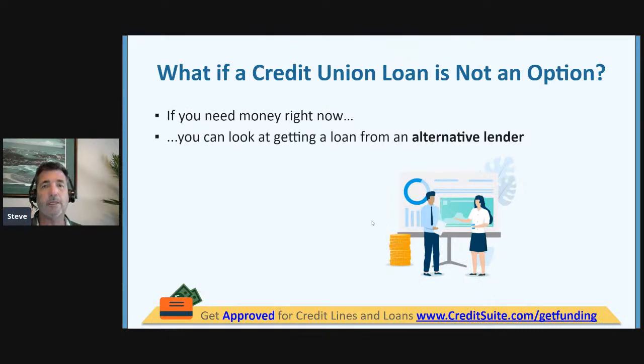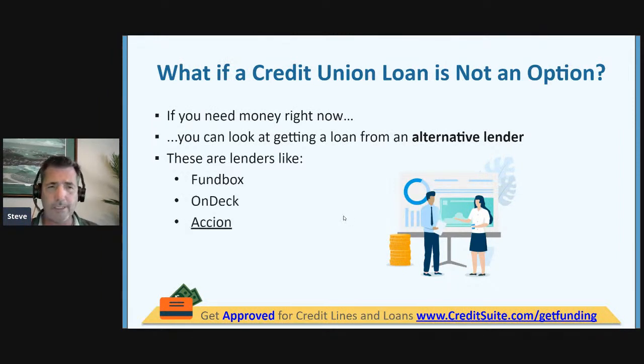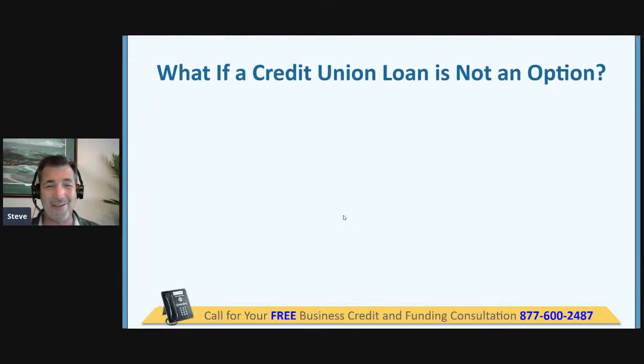If you need money right now, you can look at getting a loan from an alternative lender. And alternative lenders, by the way, really fill the space when things get tight. When things crashed and burned in 2007, 8, 9, 10, I noticed a huge influx of alternative lenders. And when it crashed and burned back then, I crashed and burned with it, had lots of properties, didn't take long to get back in the saddle again. Lots of alternative lenders showed up and they filled that space. It's a supply and demand thing. These are lenders like Fundbox, On Deck, Aeon, and others. So there's lots of other alternative lenders that may be able to help you.